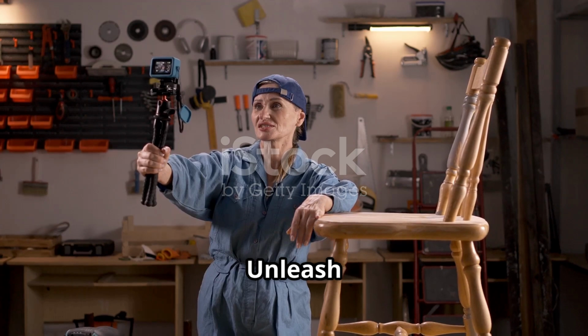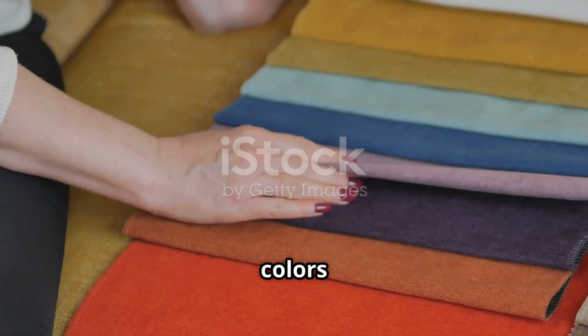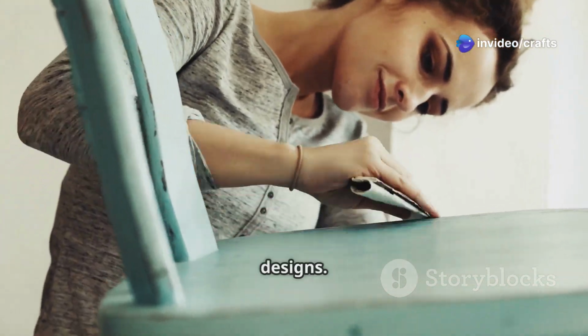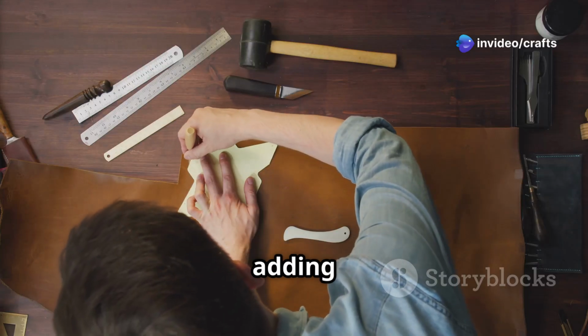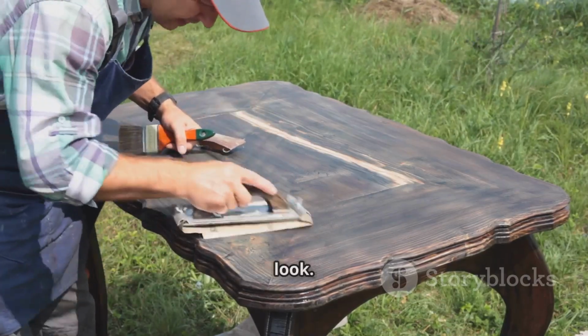Section 5. Unleash your creativity. Design ideas for personalized projects. Think about colors and patterns you love. Use paint, fabric, or wallpaper to create unique designs. Try stencils for adding patterns or lettering. Distressing furniture with sandpaper creates a vintage look.